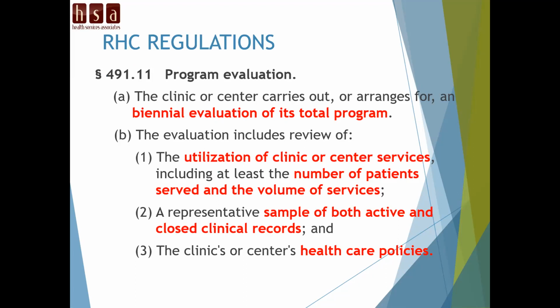Required every 2 years, I recommend every year, because I think this is a good idea. I think it's a good idea to look at your clinic every year: what your visit volume is, what your top diagnosis codes are, what you are seeing as far as your number of patients. Make sure that your clinical records are reviewed. I would do that in a quarterly meeting, and then bring those to an end.